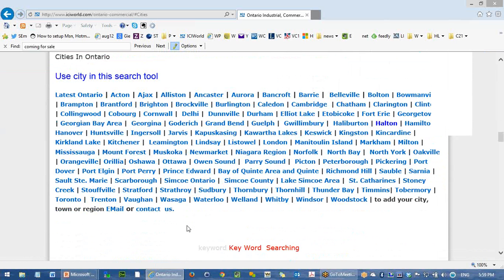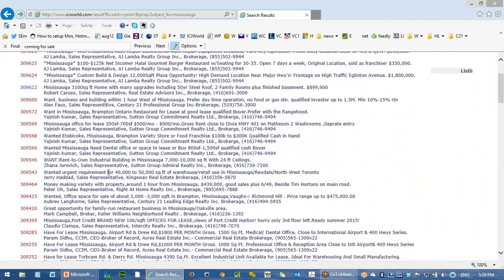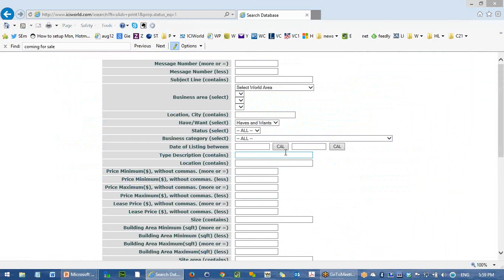These can all be set up very nicely for any city. If somebody happens to click on, say, Mississauga, there are all the properties coming for sale in Mississauga that are of a commercial nature. If you want to search and sort them in many different ways, you absolutely can. You just use this advanced search feature.